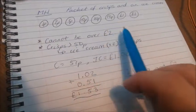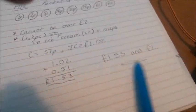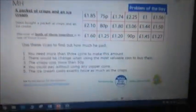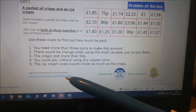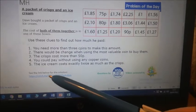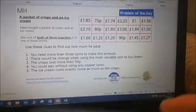So then we would go back through. We need to use 3 coins, and we would get change by using the highest value coin, and the answer is going to be between these values here. So go back onto a grid, see if you can work that out. Now, if you believe you've worked it out, or if you are really stuck, see below for the solution. Just go down and click on this section and it would take you to the solution. However, don't just go for that. We would like to see your workings out.